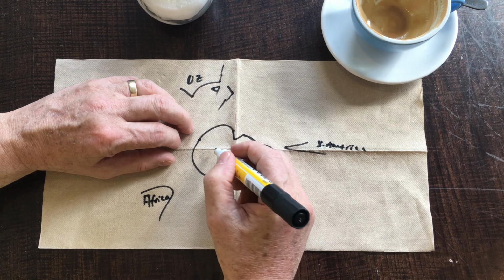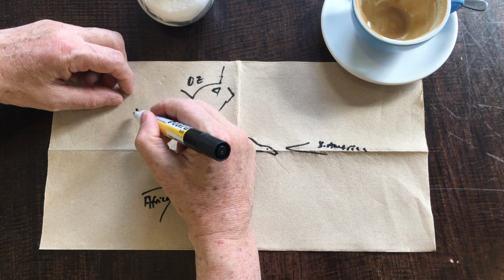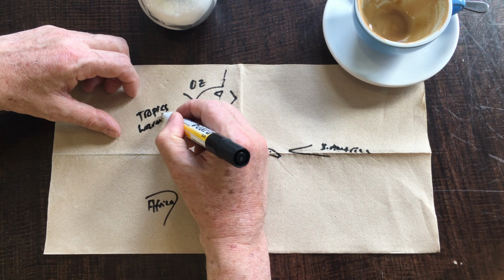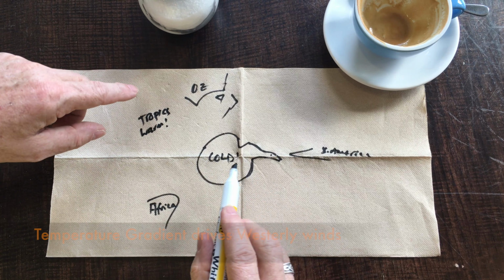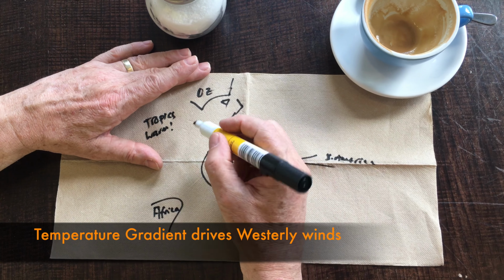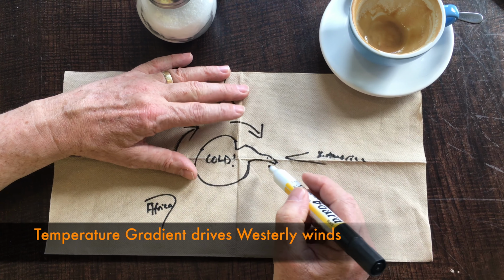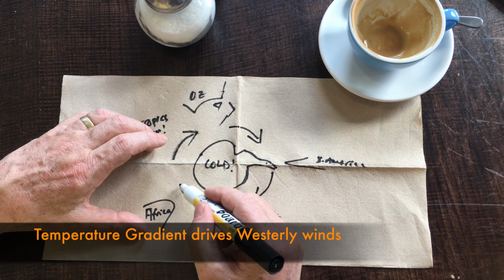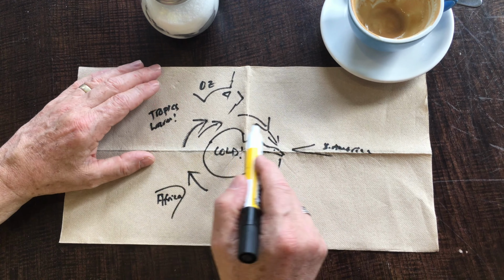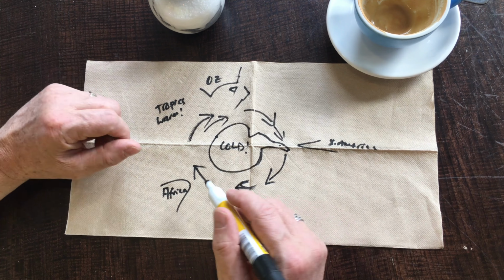So the Antarctic here is very cold, and the tropics up here are very warm. So there's a big difference in temperature between the tropics and the pole, and that's what drives the strength of the winds. So in the Southern Hemisphere we have these really strong westerly winds that blow all the way around the Southern Hemisphere. And what the Southern Annular Mode is about is just, whereabouts are these winds and how strong are they, because it does vary from month to month.